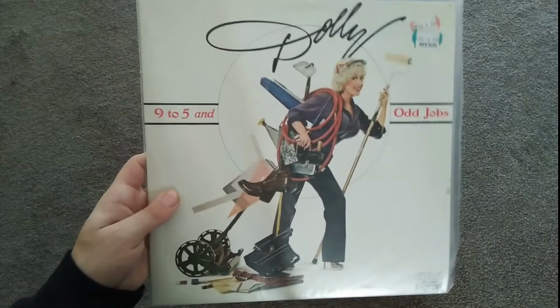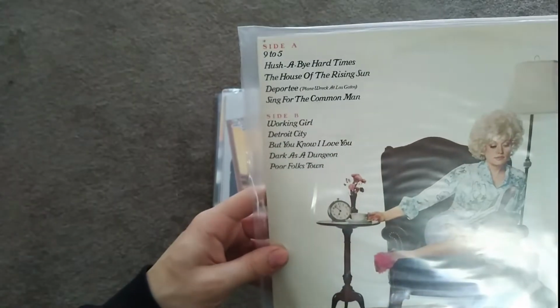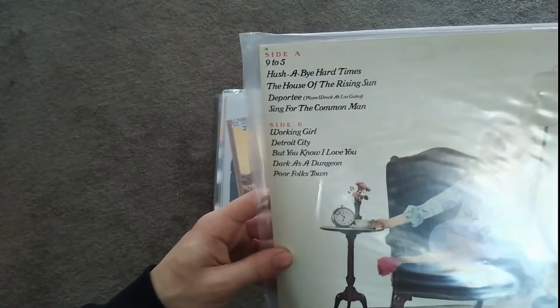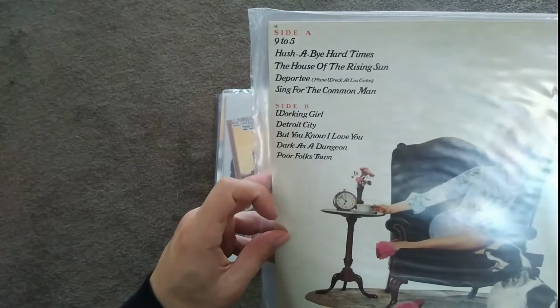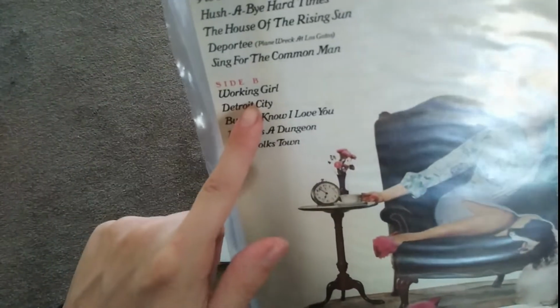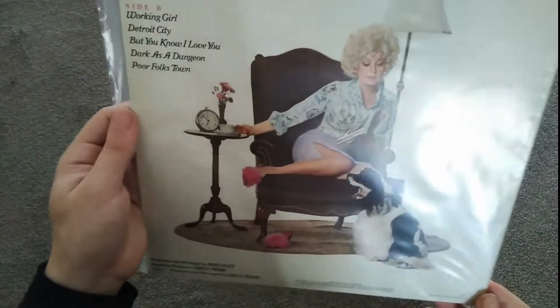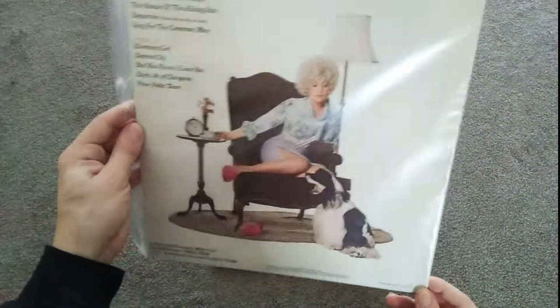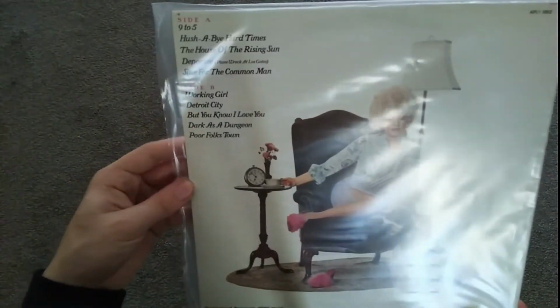There's another good album. 9 to 5 and Odd Jobs. Of course, it has the big single on it. But it's also got other good songs on it. It's got Deportee, Sing for the Common Man, Dark as a Dungeon, Poor Folks Town. There are a couple covers in here. You got Detroit City and House of the Rising Sun, which I think could have been done better. I think it was a bit of a mediocre cover. It's not bad that it brings it down, but I just think it wasn't a good cover for me.